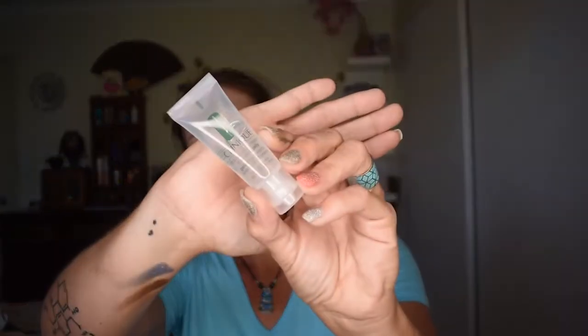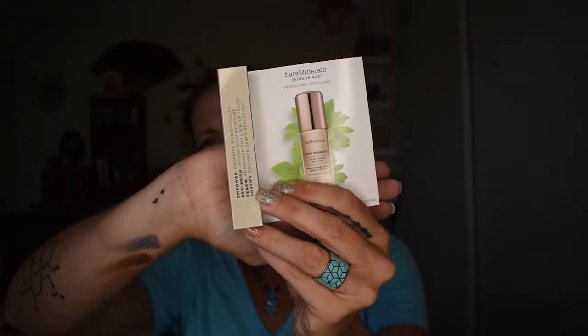I've got a Clinique Dramatically Different Hydrating Jelly, which is good because I've just run out of my moisturiser, so that's helpful. Got a sample of the Bare Minerals Vital Power Infusion. So a serum. I don't know how much is in there. We've got 7.5 mils, which isn't too bad for a serum. Get a few uses out of that.